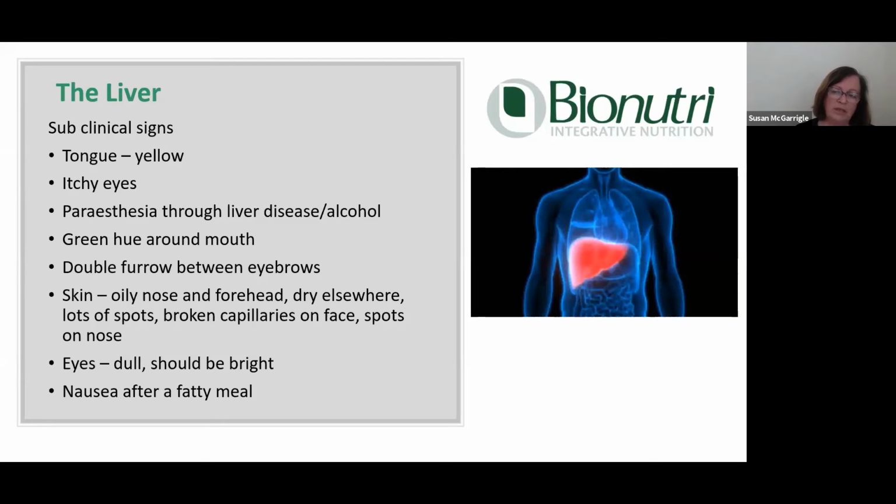And for me, one of the main markers is the eyes. If you have a look at somebody's eyes, you should have lovely whites of eyes. They shouldn't be dull, they should be bright. If they look creamy, then it could be indicative of a problem. And of course, the big one, nausea. People, particularly if they're eating a fatty meal and it's not being processed, then they may feel nauseous after that.